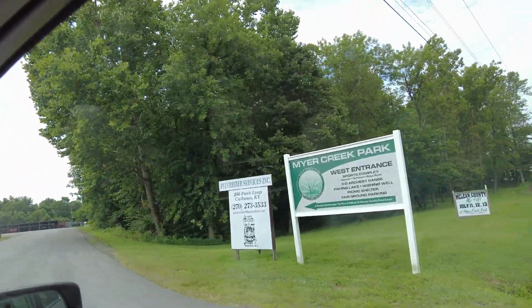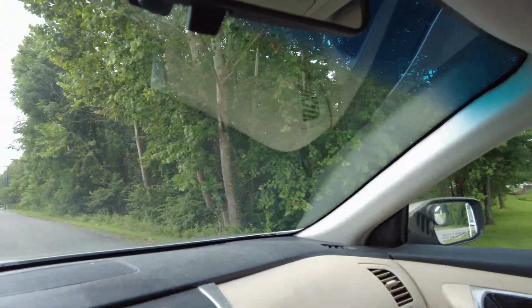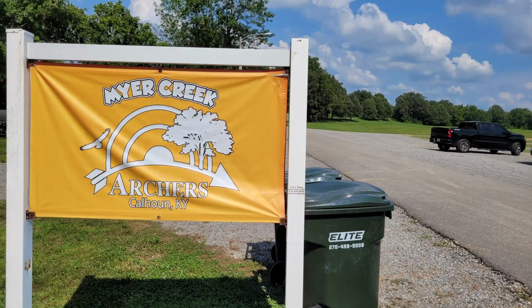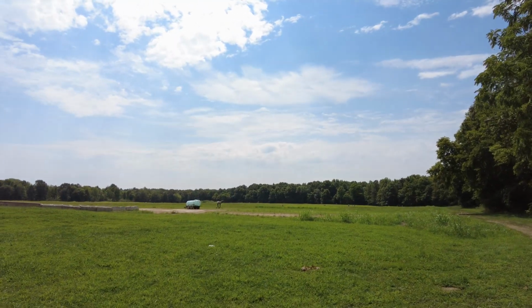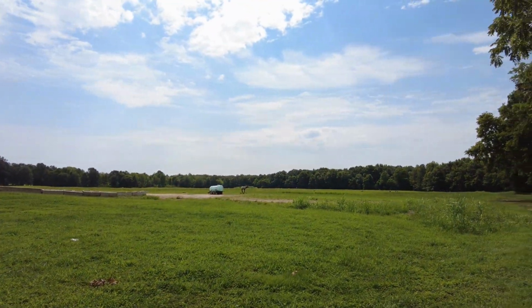Okay guys, we're down here at Myers Creek, their monthly 3D shoot. I've shot the R100 here, but I haven't shot their monthly 3D shoot. They have 50 targets, 10 in this field and 40 in the woods.